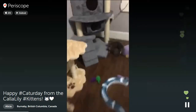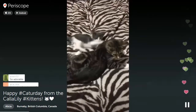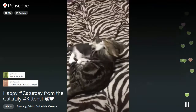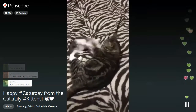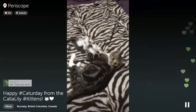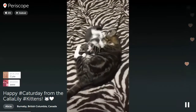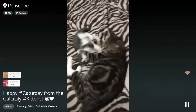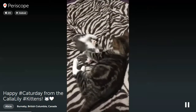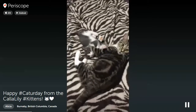Very adorable. And look who we have on the bed. We have Mama Calla and Picasso playing and bathing, laying on their kitten blanket. Since they're crawling up it so much, I figured I should put a blanket down. So that's Picasso and Calla. Yes, I'm sure Picasso will go home with the basket. Exactly, you got it.